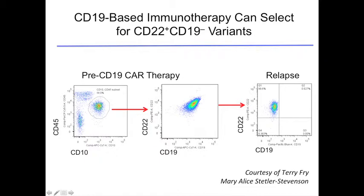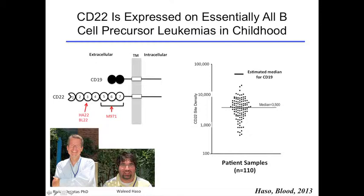So this is an example of a patient who had received CAR therapy, and you can see before CAR therapy, high CD22, high CD19. After therapy, this is what comes back: leukemia cells that have plenty of 22 and lost their 19. So we've spent a good deal of energy in the laboratory creating a chimeric antigen receptor that would target CD22. It's important to note that just because you have an antibody doesn't mean that you're going to have an active CAR. You usually have to try several antibodies in order to get this thing to work. This was led by Rimas Orentas in our group and Waleed Haso and published in Blood in 2013.